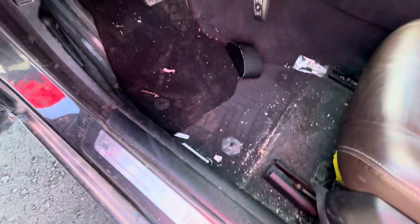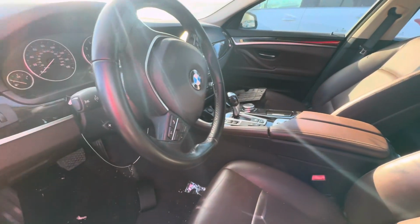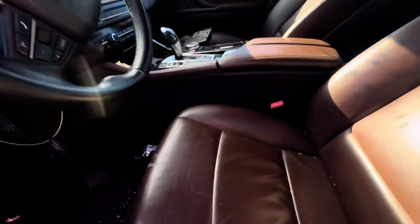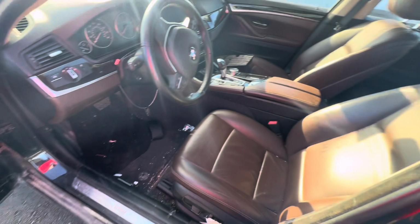Oof, disgusting in here. Don't know how y'all let y'all's cars get like this, man. That's just gross. All right, that's nasty. Nice seats. Fairly clean. Any power, though? Nothing. She's dead. All right.